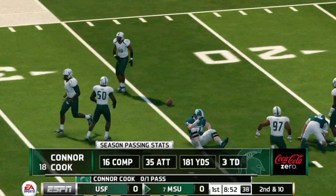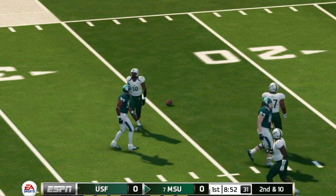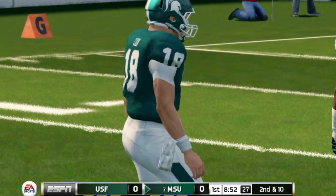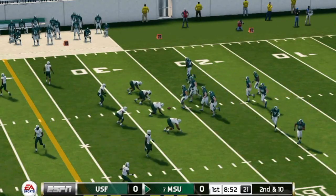Just a complete leader. Michigan State's got a guy that statistically is leading the conference right now, and he has got the attention of everybody in the country, including the coordinators. From their own 26-yard line, it's second down.